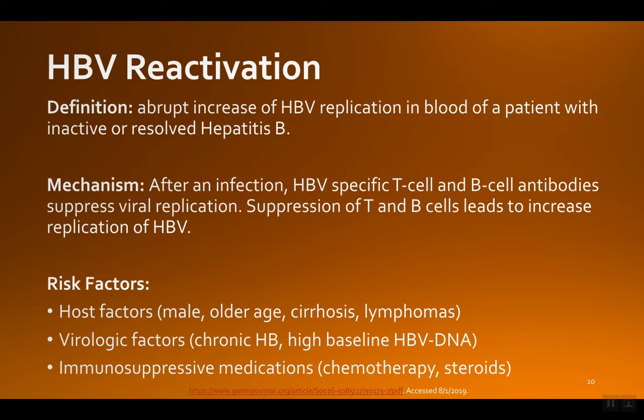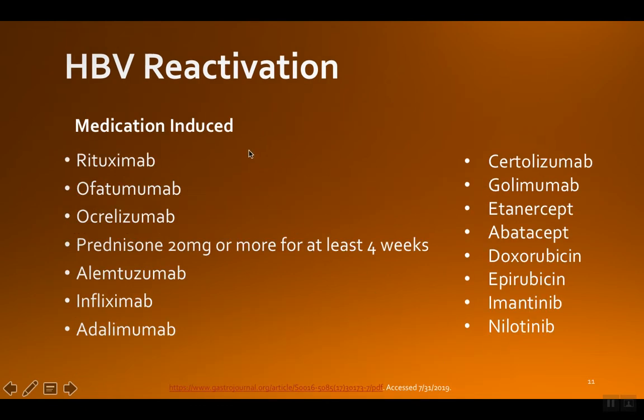The ones that I'm going to focus on the most is the immunosuppressive medications. So I have some examples here, but it's not only limited to chemotherapy and steroids. As you can see here, there's a bunch of medications from different classes, and they're used for different diseases. The ones that I see mainly in my practice is rituximab, ofatumumab, ocrelizumab, prednisone, of course. I'm sure everybody sees this, chronic use of prednisone, or any other steroid, really. Alemtuzumab, I see that also. Infliximab, very common. I see a lot of doxorubicin, epirubicin, here and there. Imatinib, I see that. Nilotinib.